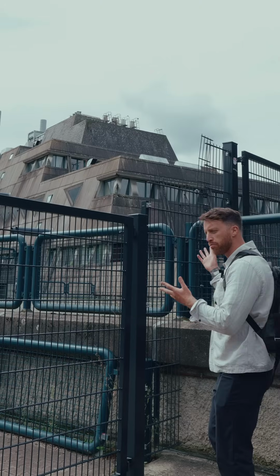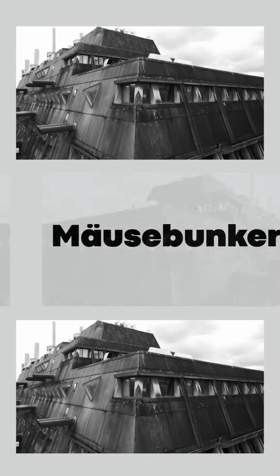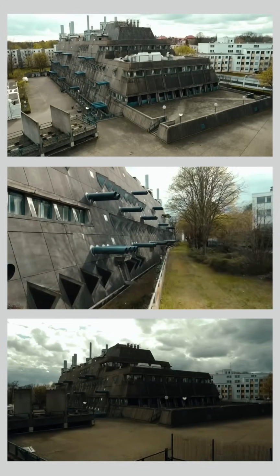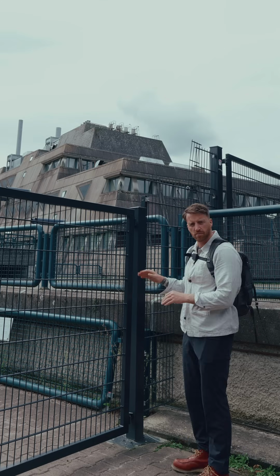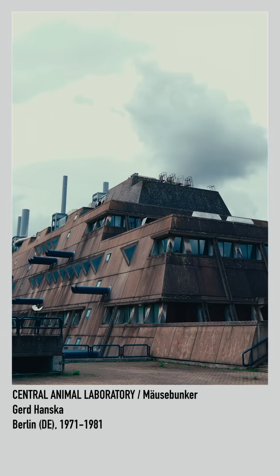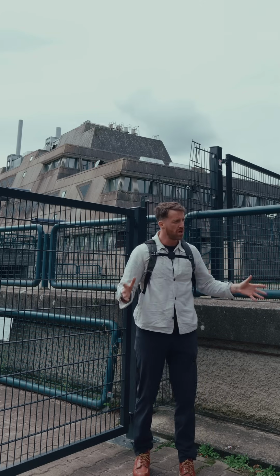You don't get much more brutal than this building here. This is the Mäusebunker, or Mouse Bunker. It's hideous, and I'll tell you something else, it's a little traumatizing. It may look like it has a very sinister past, and that's because it does. This is where they used to come up with Robbie Williams songs. I'm joking, even worse than that. They used to test on animals, mainly mice. It was built in the 1970s and closed down in 2010, and now you can't get in.